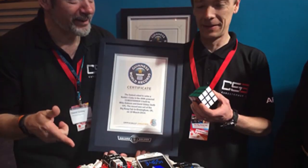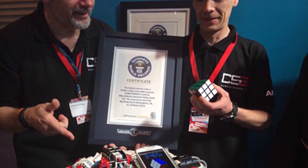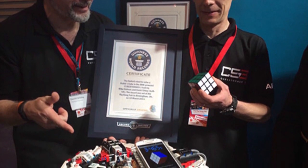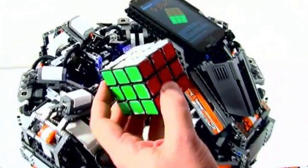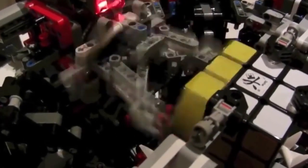The robot is powered with an octo-core Samsung Galaxy S4 and uses 4 high-performance ARM Cortex A15 cores, along with 4 lower-intensity Cortex A7 cores to work its magic. Each of these manages its own LEGO Mindstorm actuator. The phone analyzes the cube that it's presented with, instructing the robot on steps it needs to take to solve the cube as it goes.